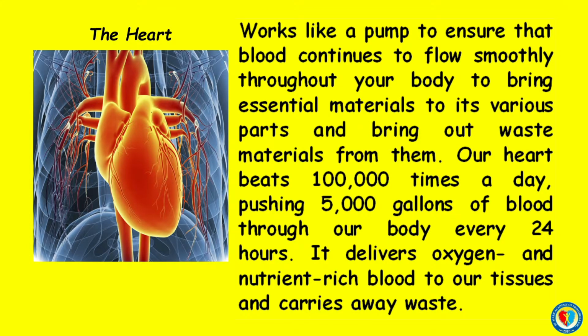Our heart beats 100,000 times a day, pushing 5,000 gallons of blood through our body every 24 hours. It delivers oxygen and nutrient-rich blood to our tissues and carries away waste. Here, we explain how this amazing organ carries out this vital work.